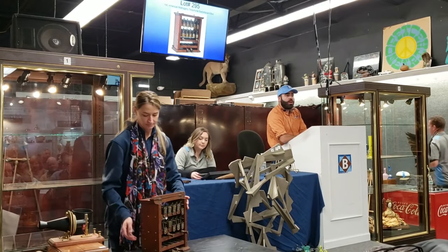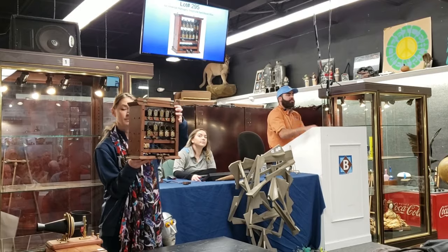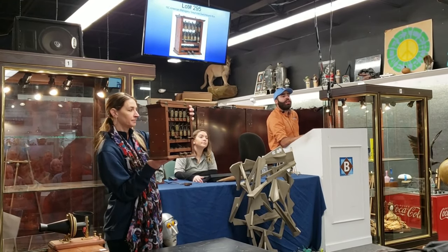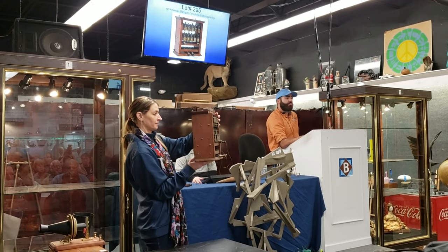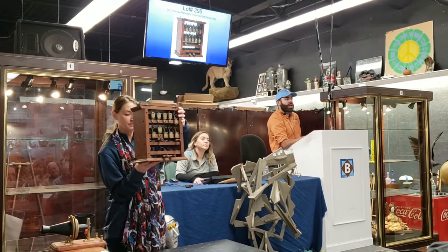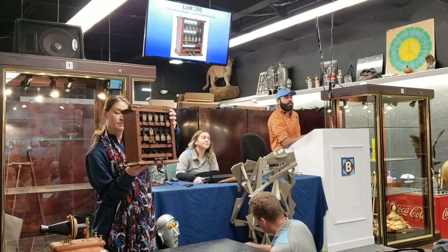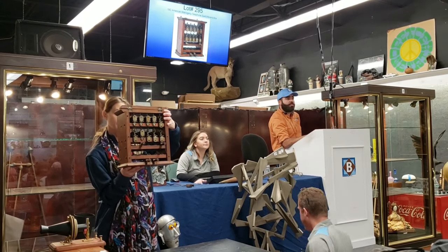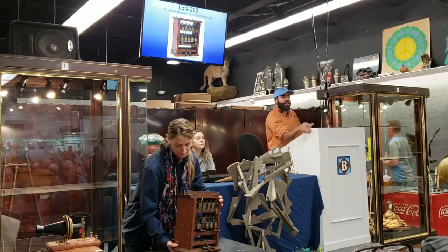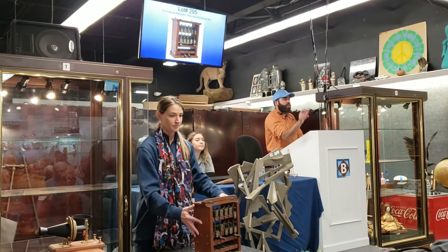Lot 295, 19th century American mahogany telephone switchboard. 100 and go? 600, now 650, 700, now 750. I have 700 on the earth, 750, now 800, now 850. 950, now 1,000. 1,000, now 1,100, now 1,200, 1,300. 1,200 on the early 1900s. 1,500, 1,600. I have 1,500 out back from Mary, Live Auctioneers, looking for 1,600. 1,500, 1,600, 1,800, 1,900. 1,800 on the early switchboard looking for 1,900.